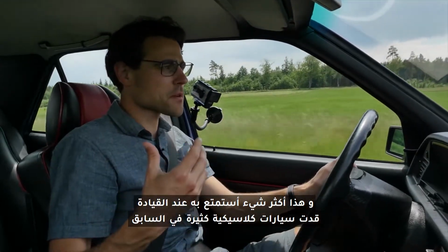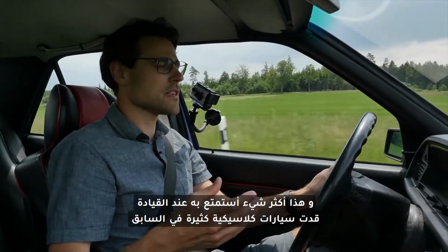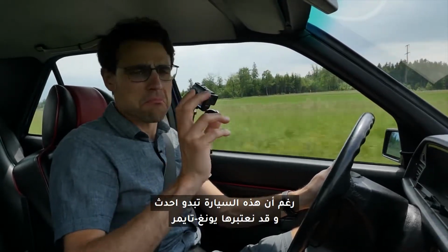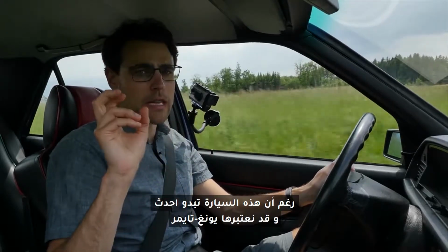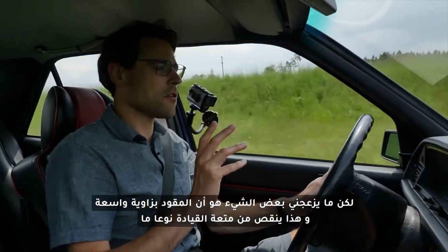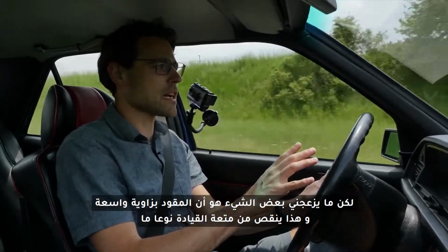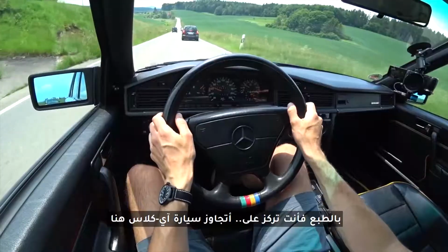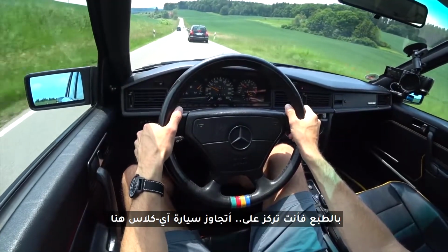I've driven a lot of different vintage vehicles, and this one, of course, is a rather new one, maybe in a situation where we say it is more a youngtimer. But something that kind of annoys me is that sometimes the steerings are so extremely vague that it also takes away some of the driving fun. Of course, you do concentrate on that.